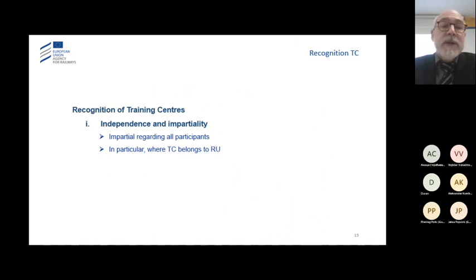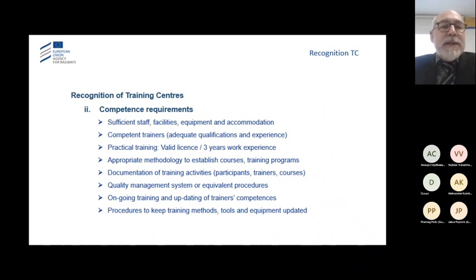And here it is, of course, important that it is ensured that not only the staff members of the particular company who owns these training centers are treated better than others, or that they try to push them through the examinations while others are just cows to milk, so that they spend many hours in the trainings. And yeah. More important probably is what is required in regard to competences.